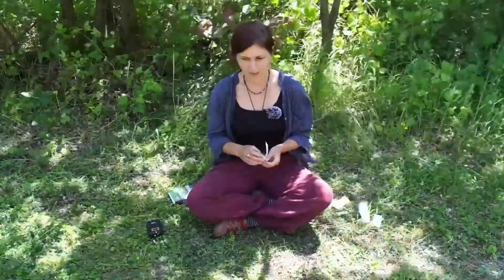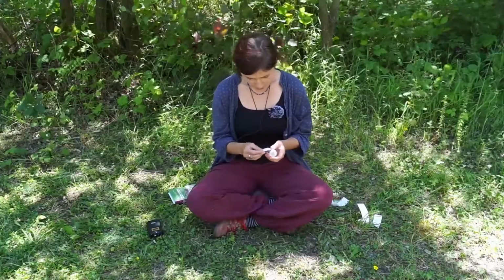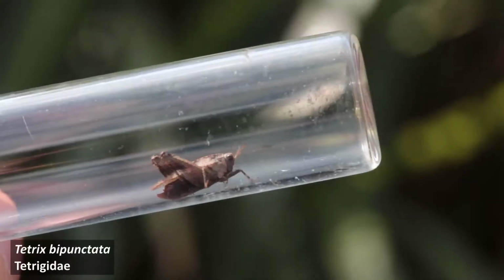Yeah, and also they are an exception in many ways. They also don't stridulate, so they don't make a sound, and nobody knows of any tympanal organ or something they have, so probably they also don't have any ear. They find their mates probably just visually. Yeah, and the species we have here is Tetrix bipunctata.